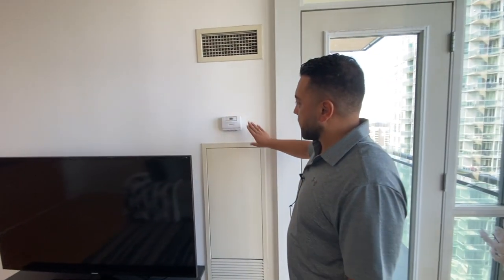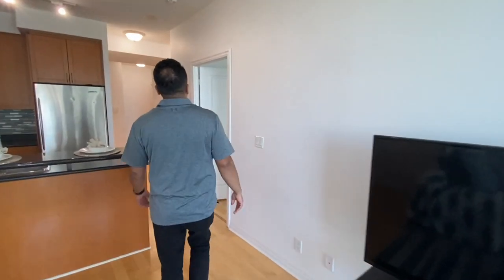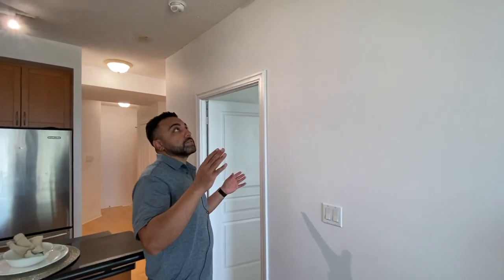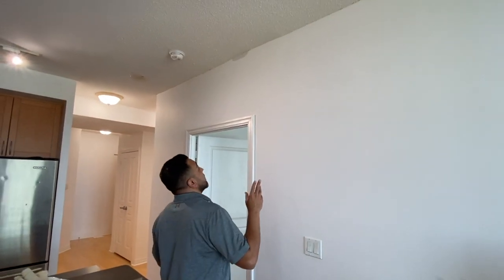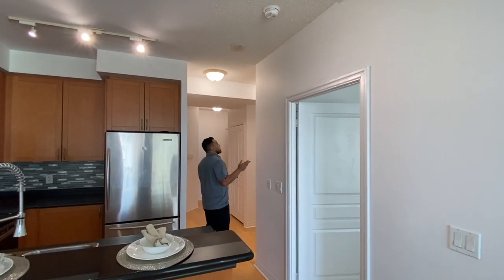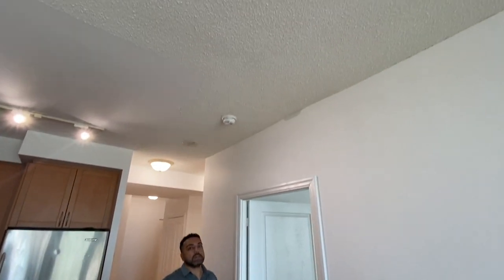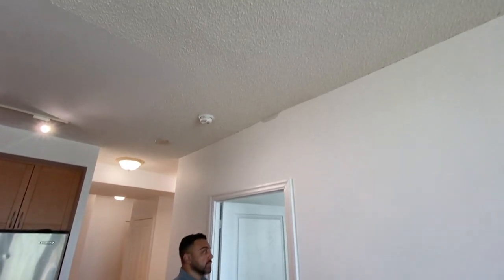Again, you got the heat pump right here. So this is something I really like. You got air conditioning and heating all built in. And some things that I look for is if there's any leaks in the ceiling, potential issues there. But it looks like it's got the stucco ceiling. It's not my favorite type. You see all that popcorn stuff? Not my favorite, but that's what the builders have done.